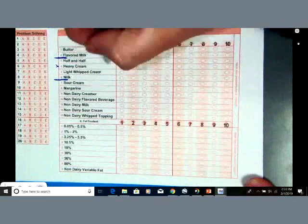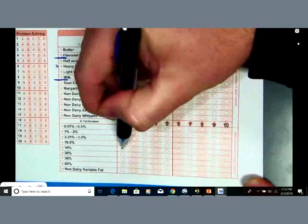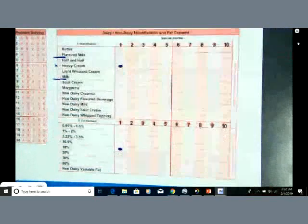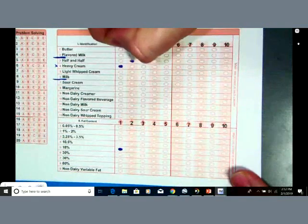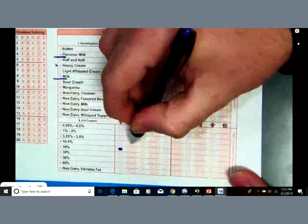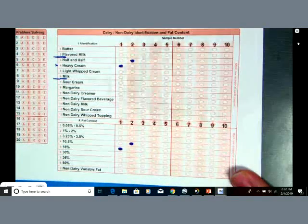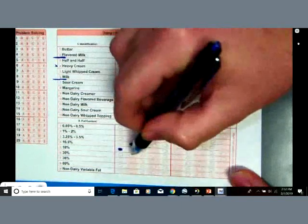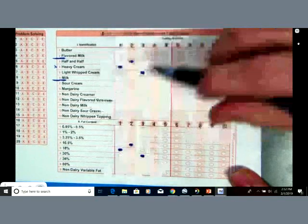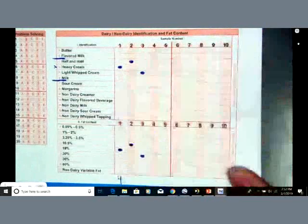And then you'll put the correct percent down here. So if number 1 is coffee cream, you'll indicate with heavy cream, and then you'll come down here and go with 18% as per what it states in our rules. Okay? If it's half and half, number 2 is half and half, we're going to come down here and indicate that we got a 10.5%. And if we have light whipped cream, whipping cream, we're going to come and fill out 30%. And that's 2 points, 2 points, so that would be 4 points down here. Same thing here and here.